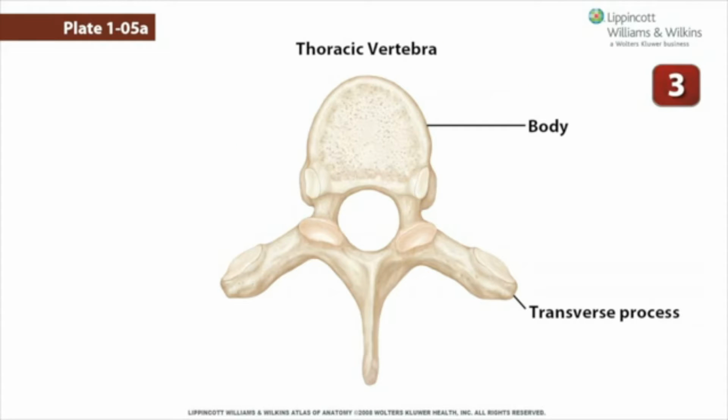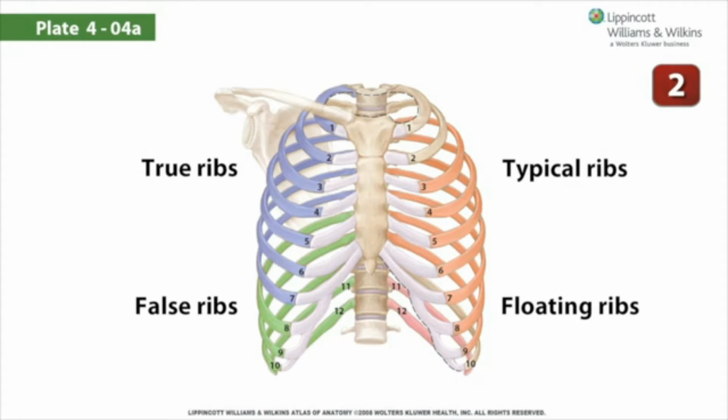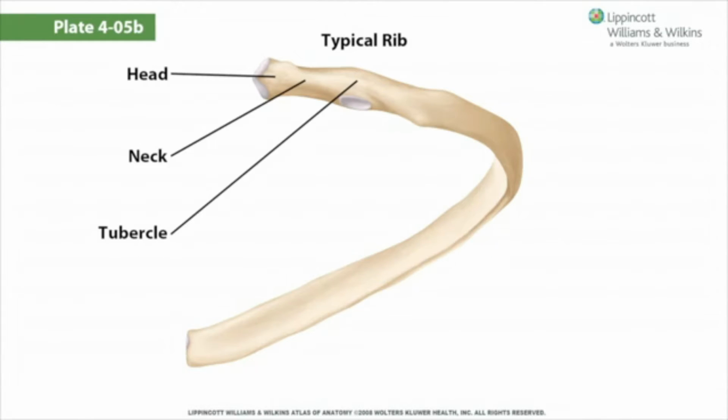The distinguishing characteristic of a thoracic vertebra, the one characteristic that no cervical and no lumbar vertebra has, but that all thoracic vertebrae have, is articular facets on the bodies and transverse processes for the synovial joints formed with the ribs. The typical ribs, which are ribs 3 through 9, all have a head, a tubercle, and a neck between them. The remaining portion of the rib is the body, which begins curving at the angle of the rib.